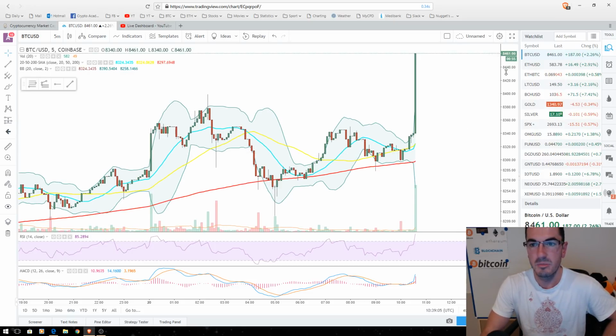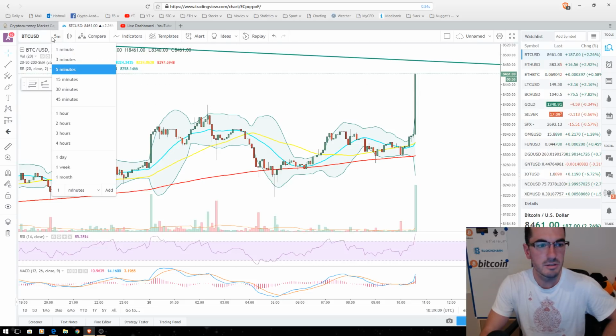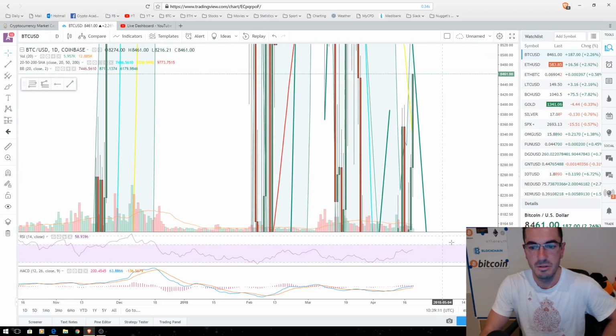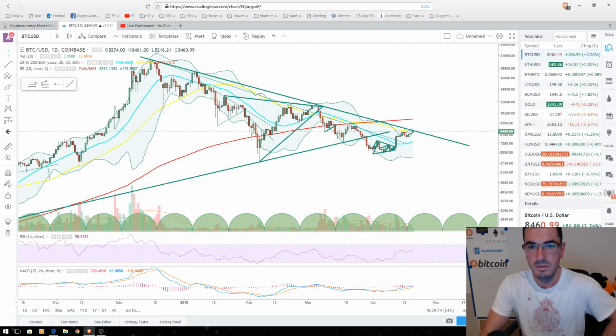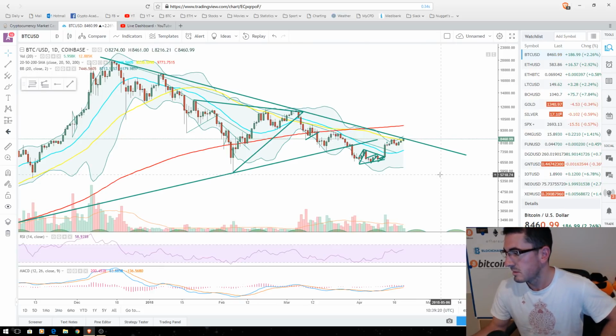And we are now approaching the long-term log downtrend line. So we'll just zoom out and I'll show that to you. Here, that number of touch points. We've been watching this for weeks and weeks, guys.